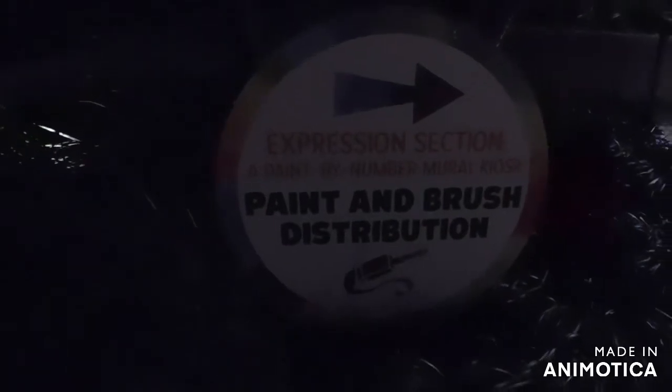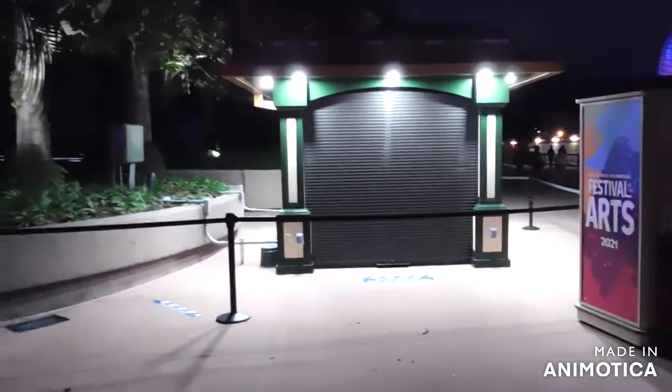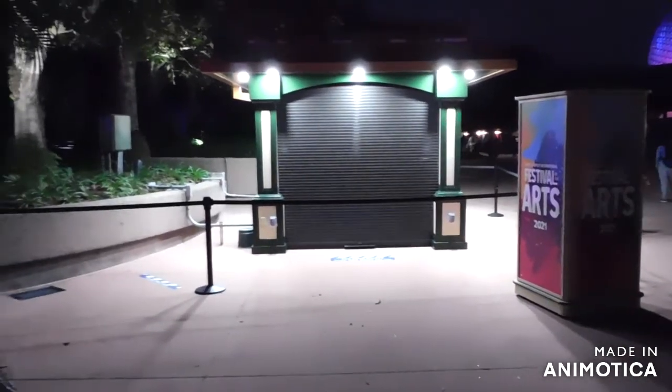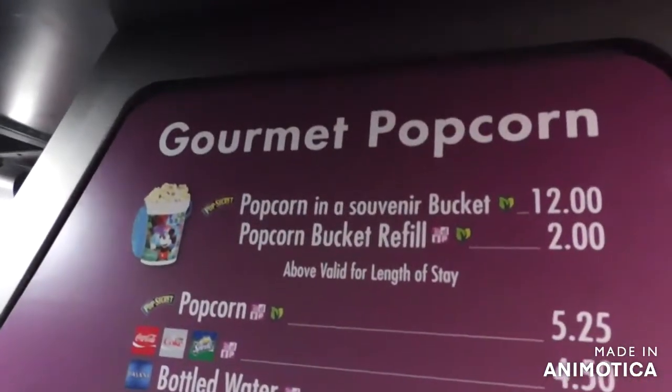So what we're gonna do now is make our way out to the World Showcase and then I'll be back. The sign that says paint and brush distribution, it's right over here at the cart, the one I was showing you earlier when I zoomed in. So that's where you come and get your paints and the brush. All right, over here. Even the price of the popcorn.